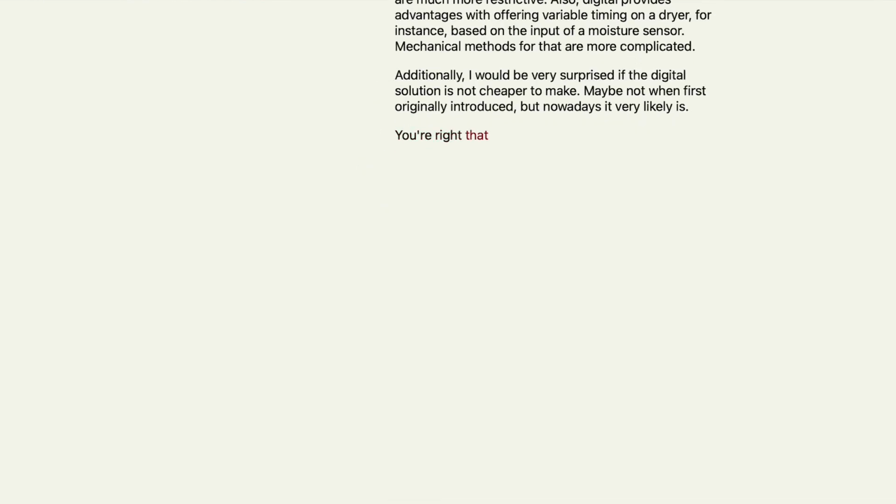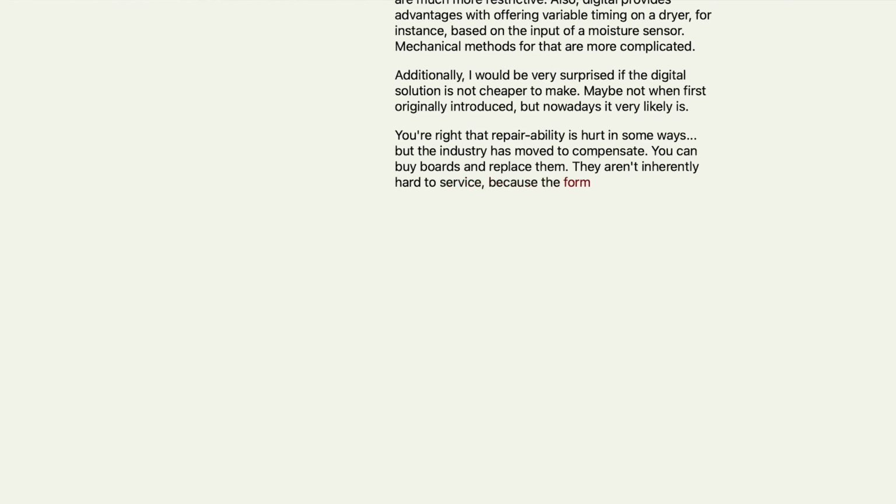You're right that repairability is hurt in some ways, but the industry has moved to compensate. You can buy boards and replace them. They aren't inherently hard to service, because the form factor doesn't really have limitations.